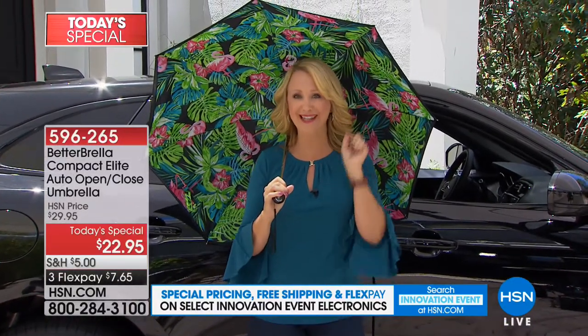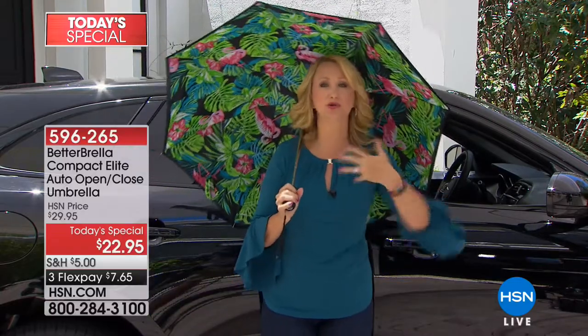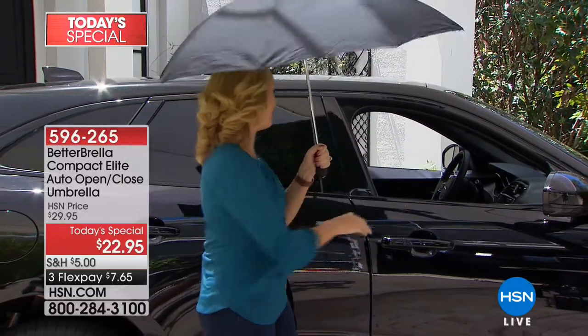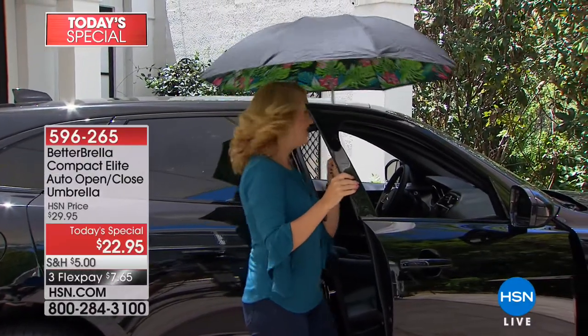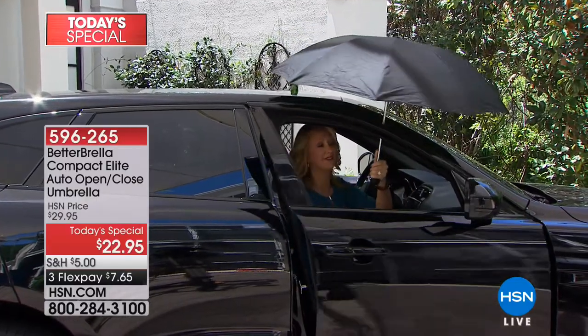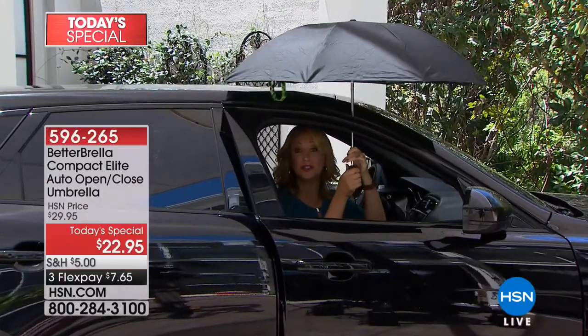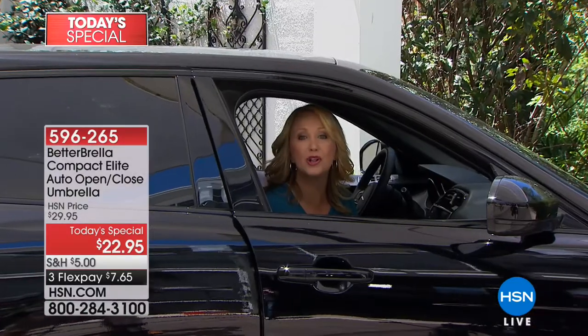With your better umbrella, there is a better way. Because it is gigantic, so this is 46 inches now, you can hold your groceries, your handbag, you can carry a child, and that entire opening to your vehicle is now covered and protected. So here's how easy it is. I'm just gonna lower myself into my car. Very, very easy to do. I mostly close the door completely, simply touch that one press button and now I can close the car door.